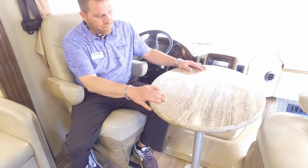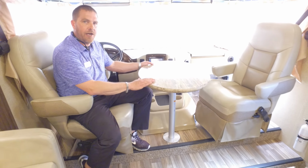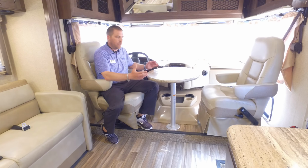Also, we've got the nice breakfast table here. This will be stored nicely in the rear closet, new for 17 and a half and all Thor products. So it makes it a nice addition where you can actually sit six adults in this coach and eat dinner.